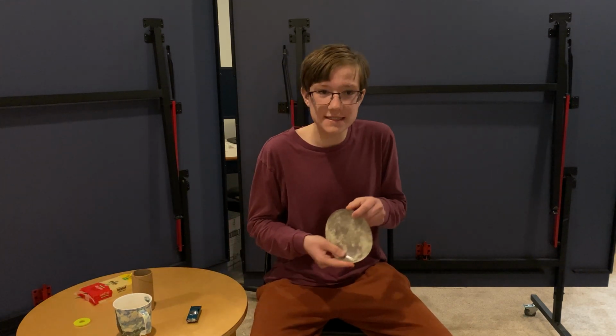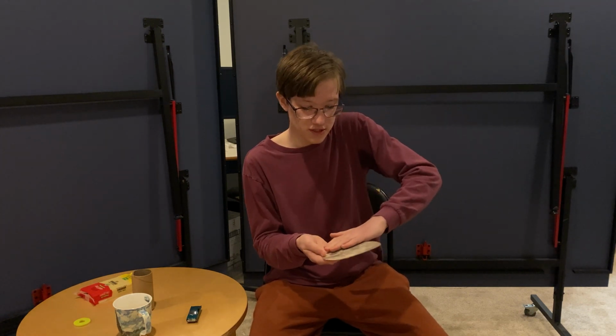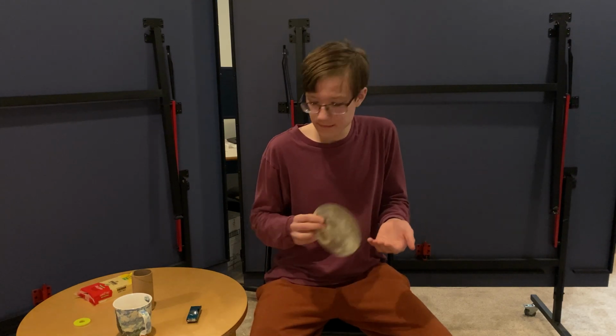How do we extend this to the Moon? I mean, the Moon has craters, but those aren't really holes. You can think of smoothing them out. So, well, what do we do from here? The answer is not so obvious.